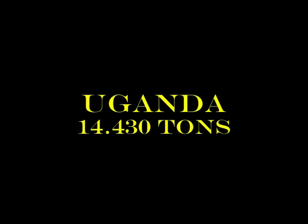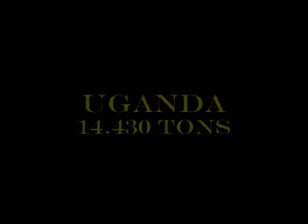A little obscured, we see Uganda at sea. She was a troop ship, then became very popular as a school ship in the 70s before being taken up again and serving in the Falklands War. She was launched in 1952 and was 14,430 tons, built by Barclay Curle and Company for British India, and sank on her way to the scrapyard in 1992.